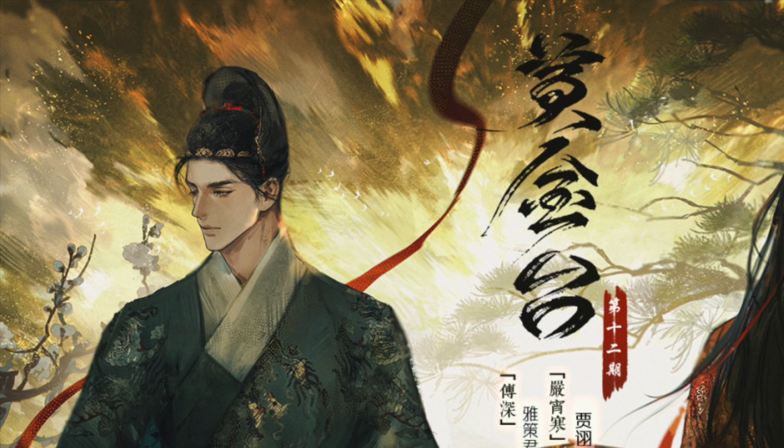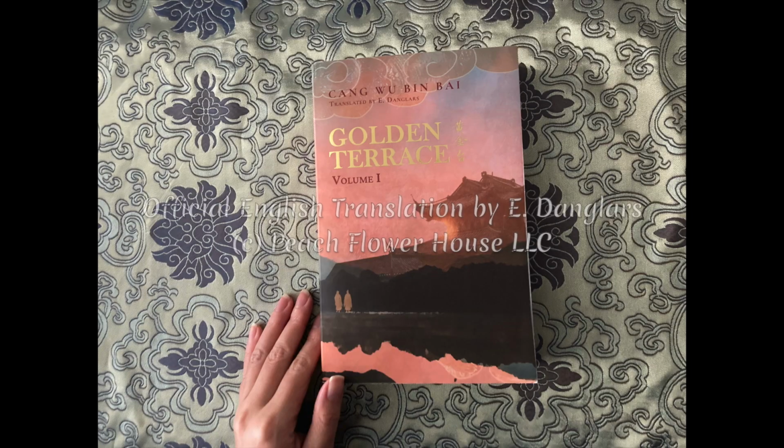I would describe Yan Xiaohan as a career politician, the adopted son of a eunuch. Author Zhang Binbai clearly marks his status through this passage.